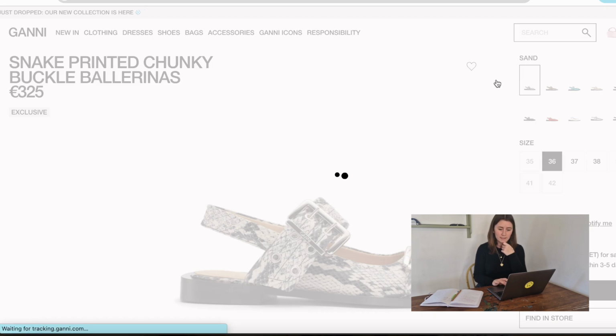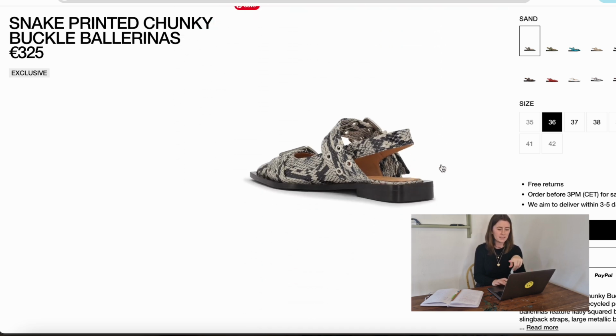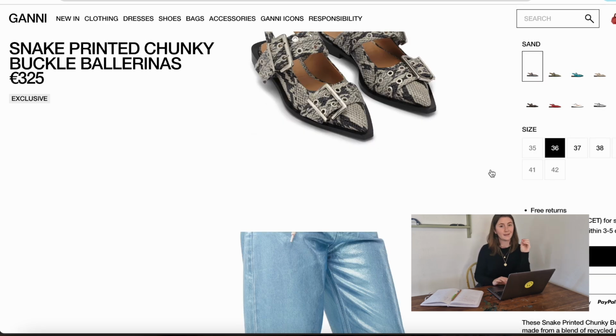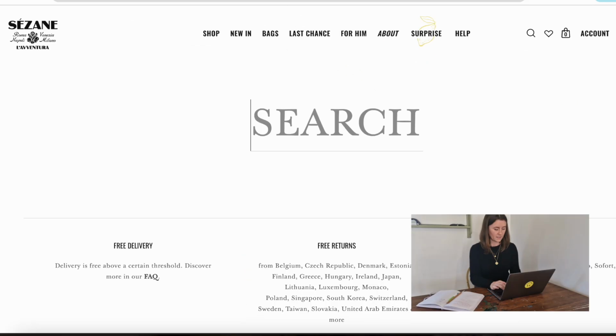But I also like the idea of something a little bit more like, say, this snake skin print, because it has obviously a combination of the lighter colors and darker colors. So then that would lend to more versatility. Let me know if this is a love or a loathe item for you down below.